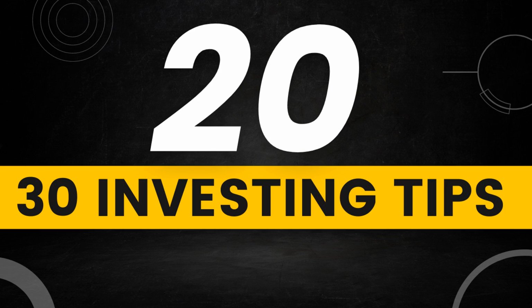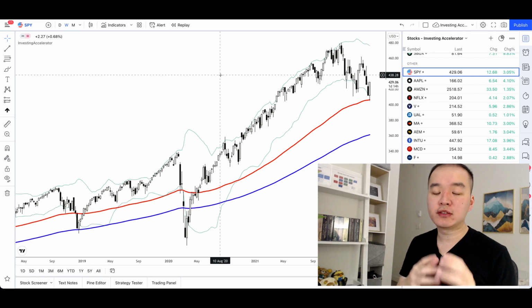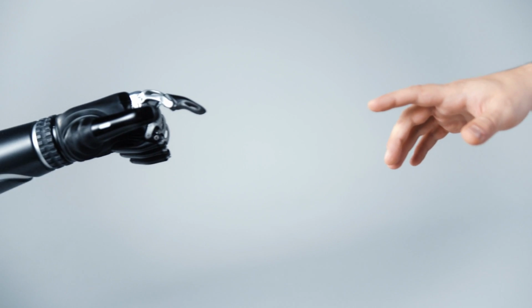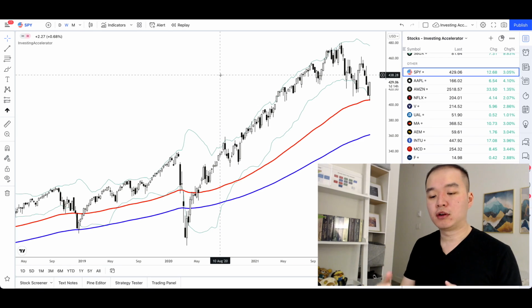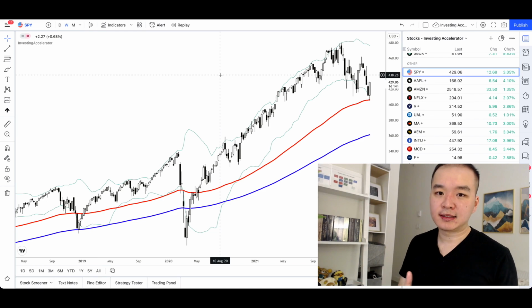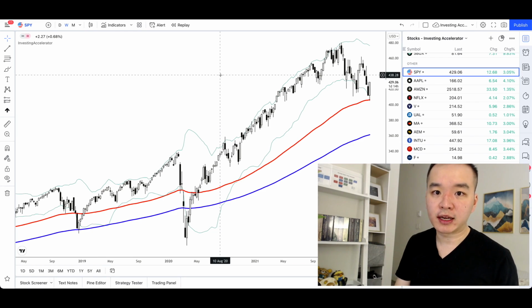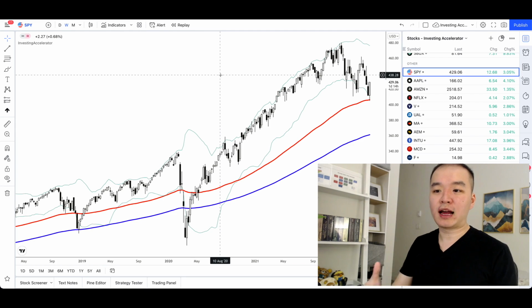So tip number 20, in between growth stocks and discounted stocks, I always focus on discounted stocks. Now, when it comes to growth stocks, it seems very sexy, it is the future, and everyone wants to jump in on it. So a lot of times when you're investing in growth stocks, you need to pay a premium because there's a lot of hype and momentum. When it comes to discounted stocks, it is less sexy, but then you get more protection. So in an environment like the bear market, you want to invest in discounted stocks and you want to learn how to find them.